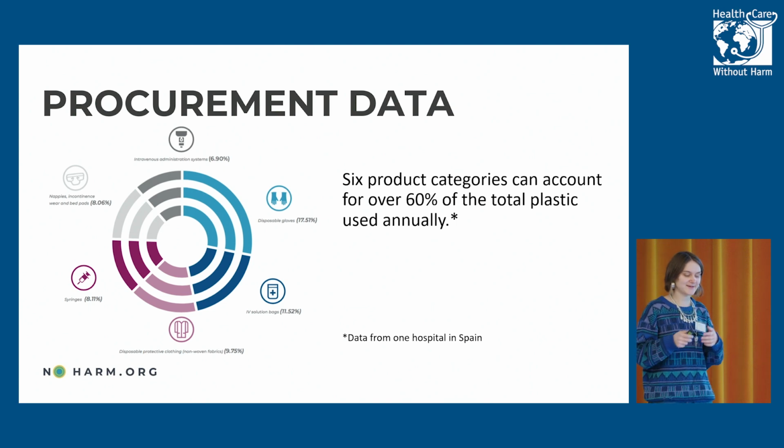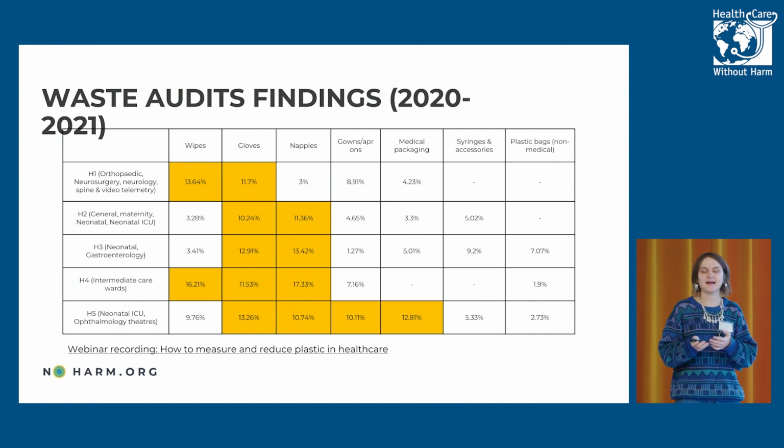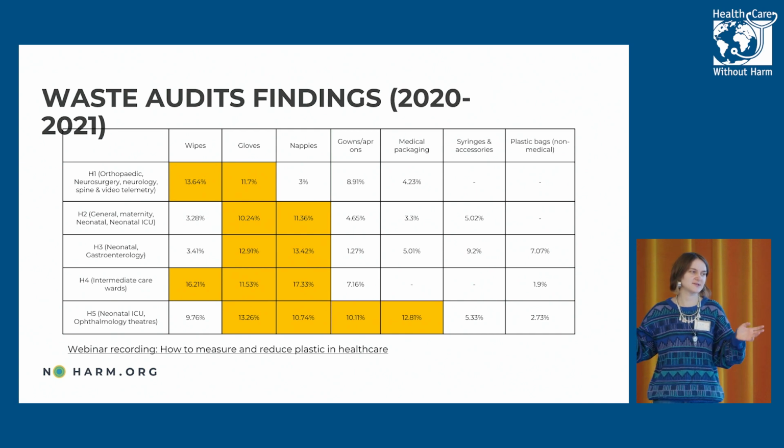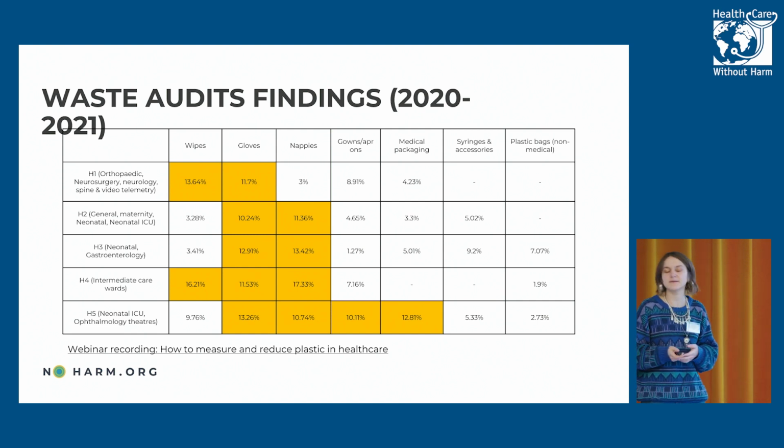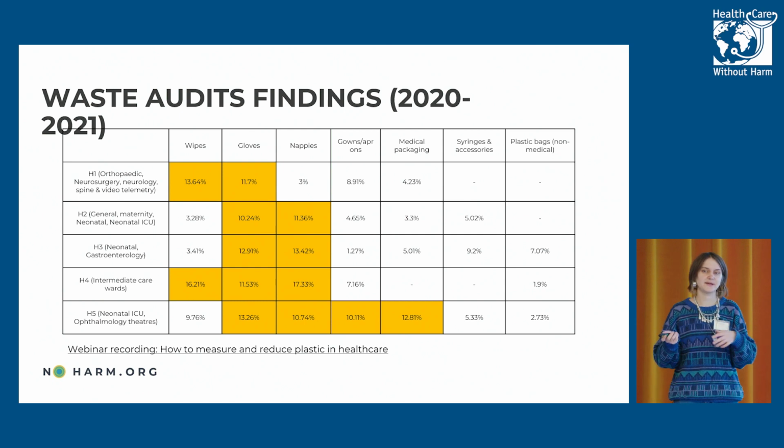Other items that were found were IV solution bags at 11–12%, and disposable protective clothing, or maybe disposable textiles in general. They represent quite a big amount of the total plastic in healthcare. You could see it in the image that I showed at the beginning. Most of the things around her, the gowns, the drapes, those were mostly textiles. And they are also quite bulky and big, so they represent a big chunk of the total waste. Then there are syringes and nappies or incontinence products and IV systems.